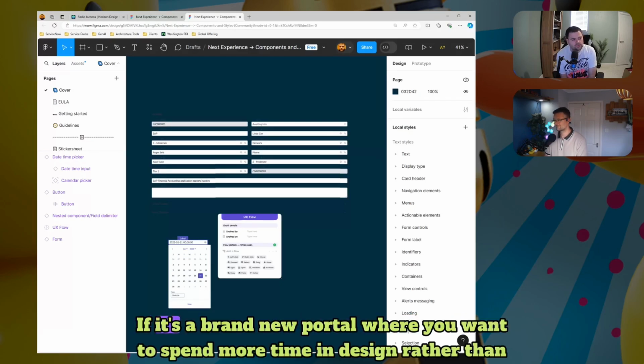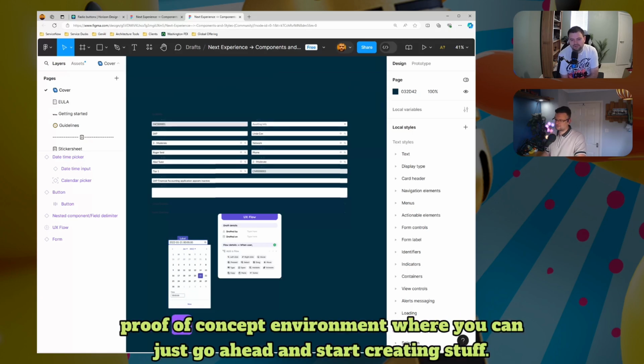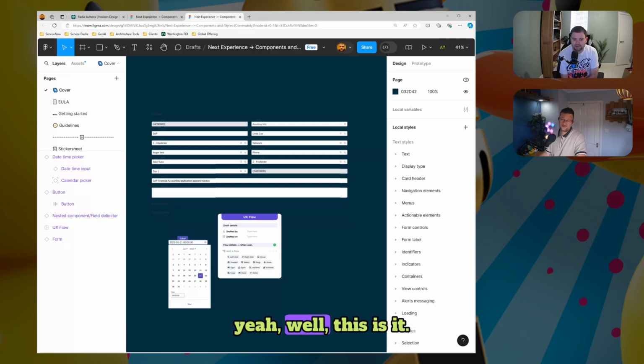If it's too granular, then do you use it? Probably not. If it's a brand new portal where you want to spend more time in design rather than doing, because I guess there's that thing of, why not just have a proof of concept environment where you can just go ahead and start creating stuff? Why not just show them directly in ServiceNow? Yeah. Well, this is it.